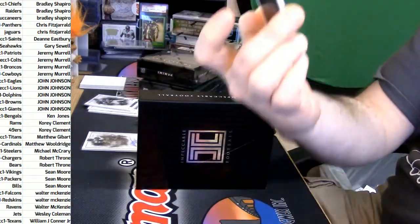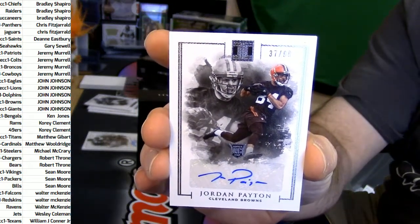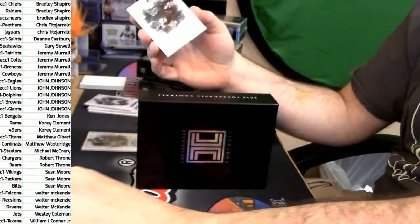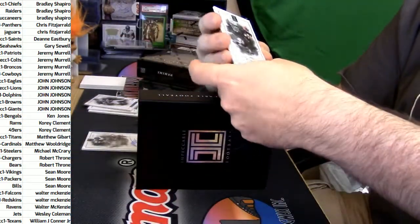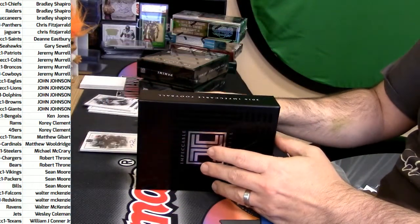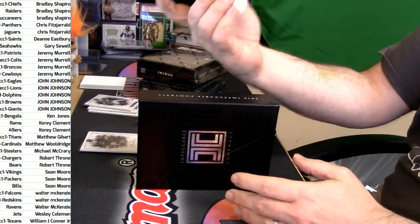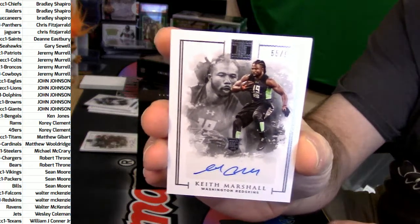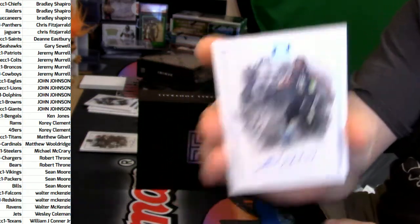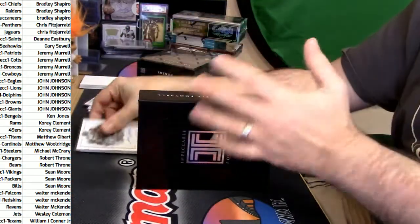Downtown Cleveland Browns, 37 out of 99, Jordan Payton. The rookies, well, some of the crappier rookies are... The vets are all on card, I believe. For the Washington Redskins, 55 out of 99, Keith Marshall. That big heads, that did hurt. It does hurt. I mean, what else? They're not playing or doing anything. Somebody go get these guys the cards, man.